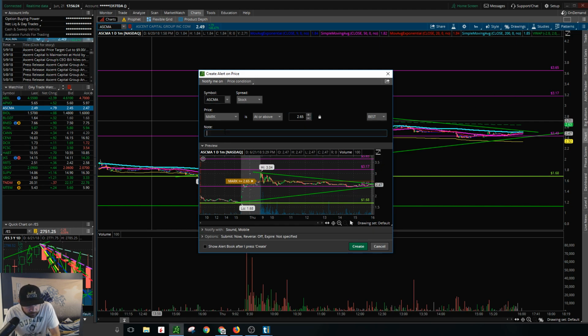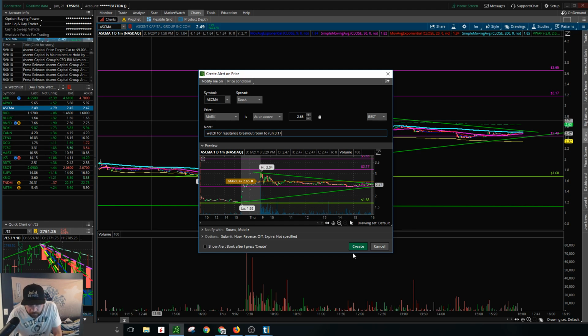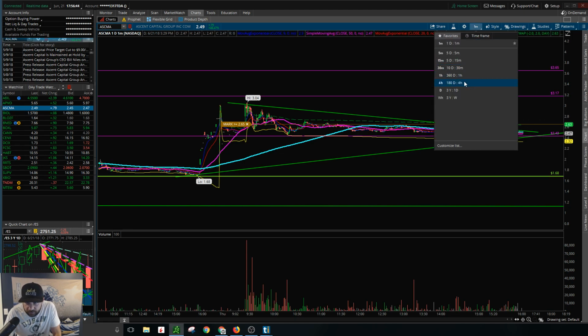265. Okay. For resistance breakout, enter on 317. Cool. So we'll keep an eye on this one. We'll look for it to break out of this resistance zone. Got some room to 317, 365. This could be a nice one tomorrow. All right.